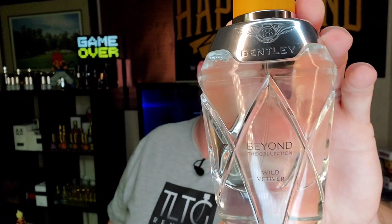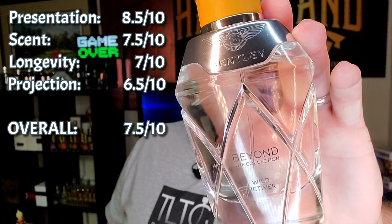Overall, Bentley, the Beyond Collection, Wild Vetiver, is absolutely a 7.5 out of 10 fragrance. This is a good fragrance. And you know, I'm not really a fan of Vetiver, but this one just works for me because it's clean. When I saw birch in it, I was a little worried. I was like, okay, smoky. If it's a dirty Vetiver, I'm going to hate this. This is going to be awful and terrible. Turns out it's not. It's very clean.